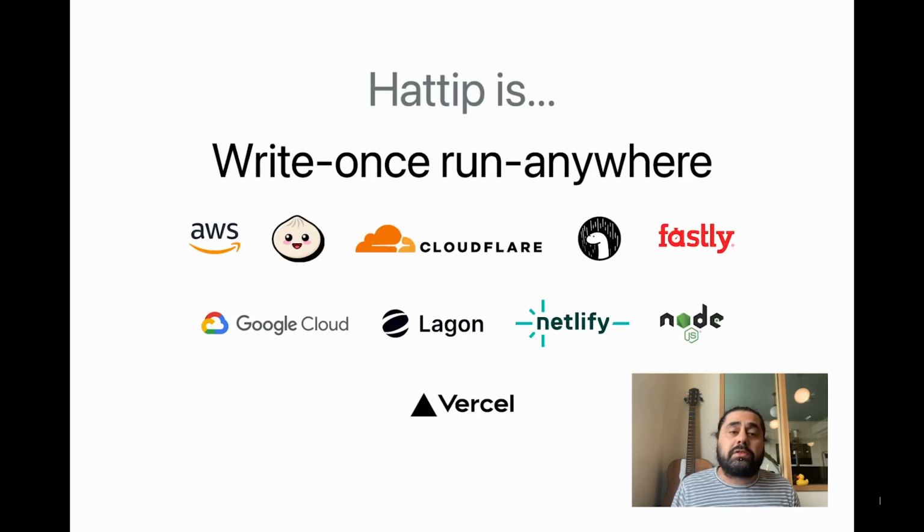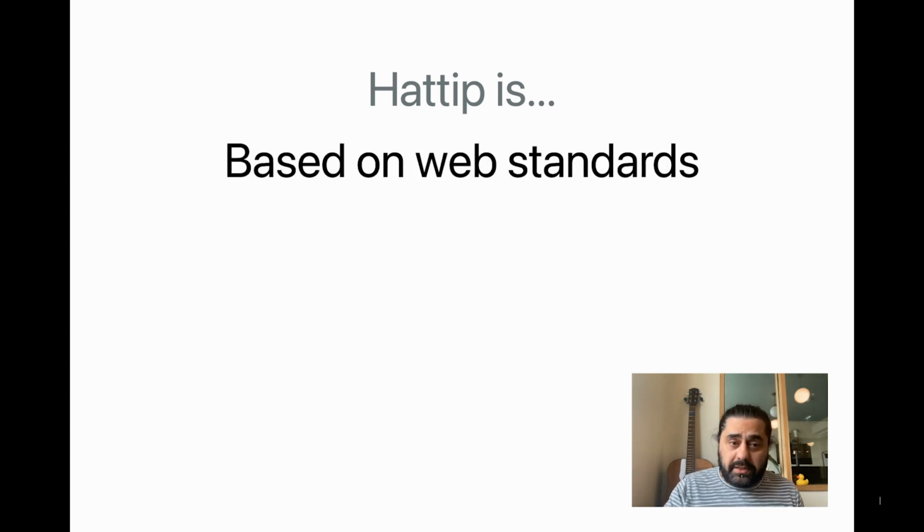Hattip is a write once, run anywhere kind of framework. It bridges the gaps between different runtimes and deployment platforms and provides a consistent programming interface. Currently, it supports Node, Deno, Bun, Cloudflare, Vercel, Netlify, AWS Lambda, Google Cloud Functions, Fastly, and Lagon. And it will easily support more in the future because it is based on web standards.